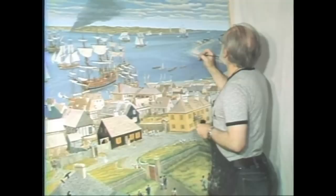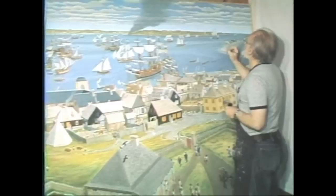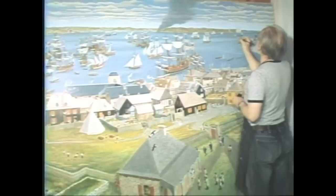It's the kind of sight you will never see today. But if you had been in Louisbourg, in the Tower of the King's Bastion, in August of 1744, this is almost exactly what you would have seen. The teeming life of Louisbourg Harbor, when this town was the chief French settlement on Canada's Atlantic coast.